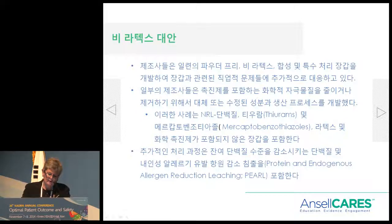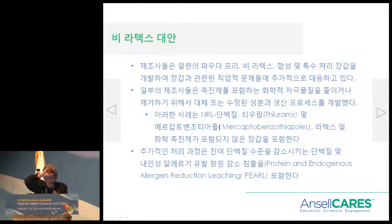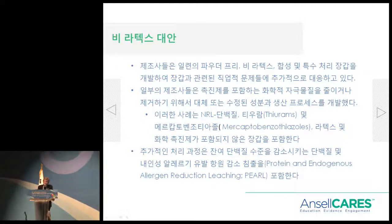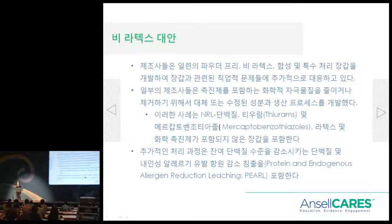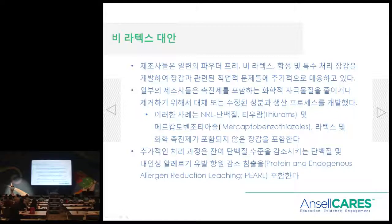So the ways that manufacturers have offered us new gloves around this, it's been through new composition and new production processes. And some of the examples are natural rubber latex protein-free gloves, gloves that have none of these chemical accelerants, those thiurams and mercaptobenzothiazoles. They're free of those and also free of latex and free of chemical accelerants. So it's fabulous that we've got these new systems of production.